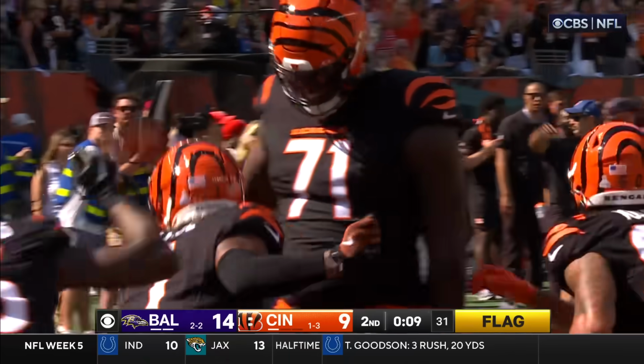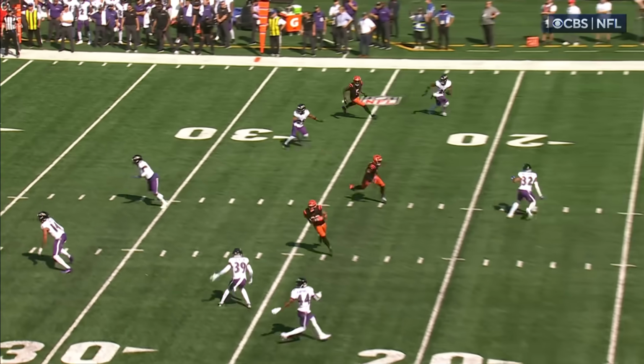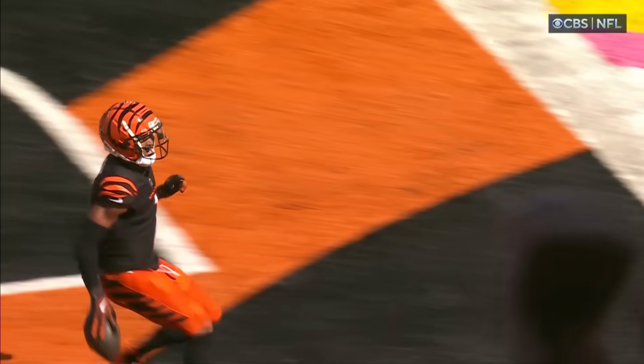41-yard touchdown reception. That tells you how vital the timeouts are in being able to get the stop defensively, get the ball back in your hands at offense, knowing that you have a chance.